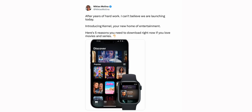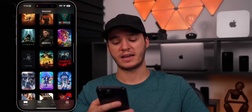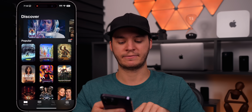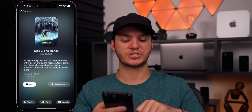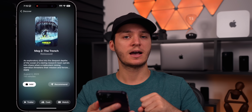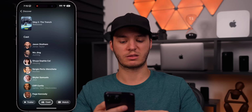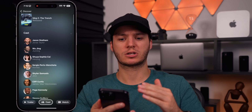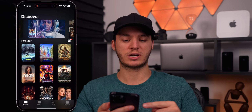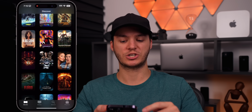So this comes from fellow creator Nikias Molina, and you can see here I have the application pulled up. It is such a clean design. It's very Apple-like. It's very like Apple TV-like, even with the glyph icons on the bottom. Just the whole interface, no ads, nothing like that. And it's a great way to kind of see upcoming movies, see what your friends are watching. You can see all of the details about the movie. It's kind of like IMDb, but a much cleaner version than IMDb. So you can see the cast, the trailer, all of that straight from the website. Everything is very responsive and quick as well, and the animations are solid.